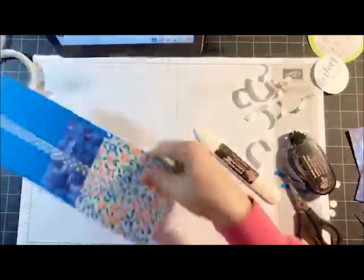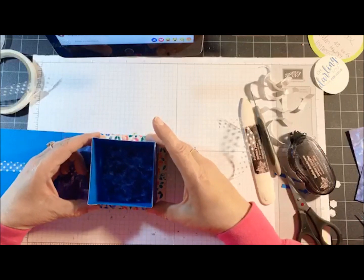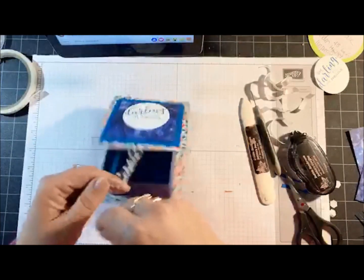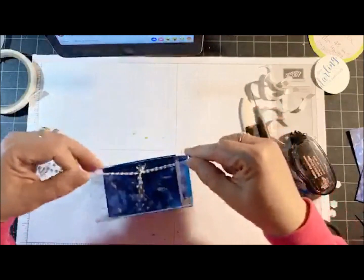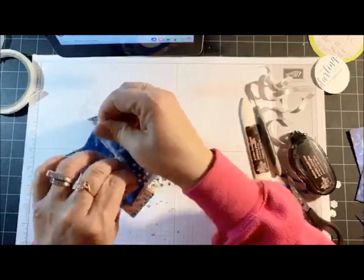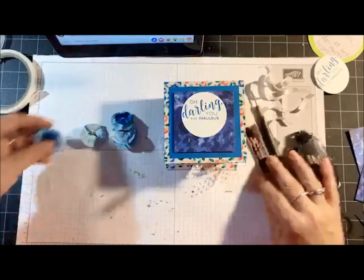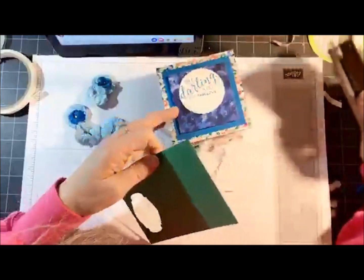Okay, so now let's bring this back in. So this is going to sit right in the center of the bottom. So there's what that looks like. This folds over the top. And then you're going to tie a bow to keep it closed. And then we're going to decorate the front or the top. Okay, so there's the bow. Now let me bring the flowers back in. So we'll finish up the box and then I'm going to do the little coordinating card to match.